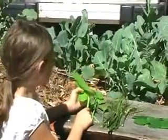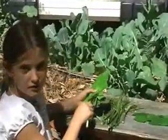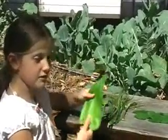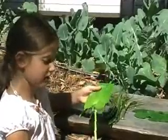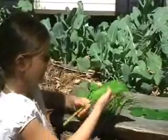Yeah. Here is pickerel weed. Okay, when you talk, you got to face the camera so we can hear you. Here is pickerel weed. You can eat it cooked and eat the stalk or the leaf, top part.